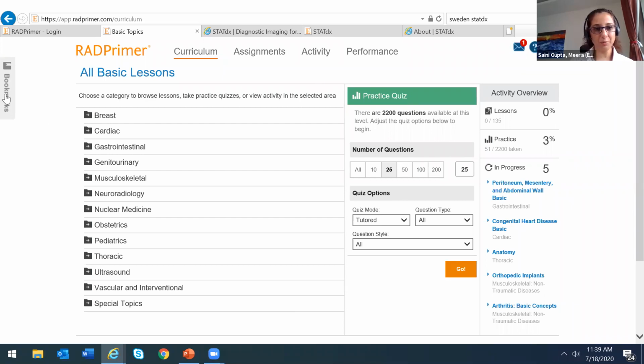On the left side is bookmarks. This is a place where you can bookmark any reading material that is of interest or you find challenging or you want to come back to later. And I'll show you how to do that. So I'm going to begin with the curriculum.